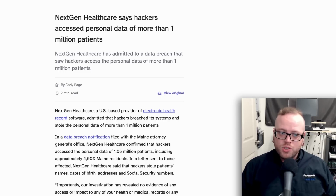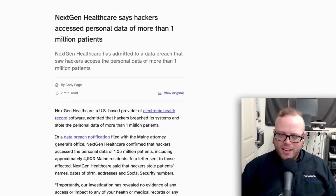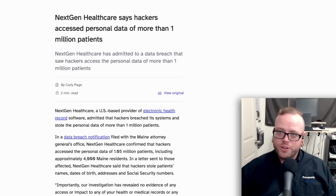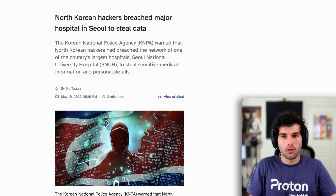The records themselves do not appear to be impacted, so that's good. And the article notes that NextGen was hit by the Alpha ransomware group back in January. They didn't really say if this was related or not, and it's also unclear if this was related to the Fortra GoAnywhere attacks.